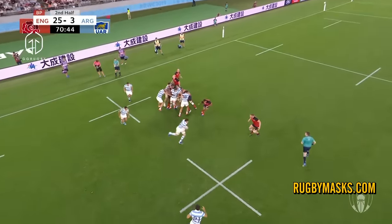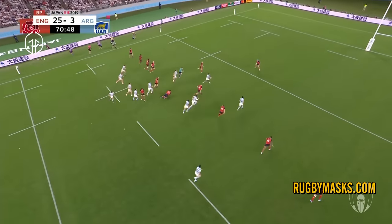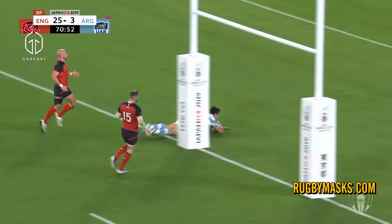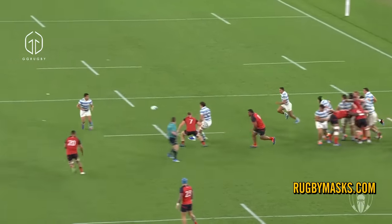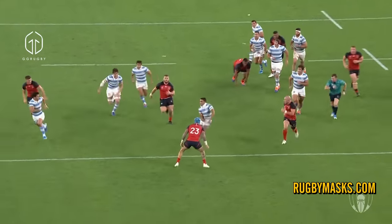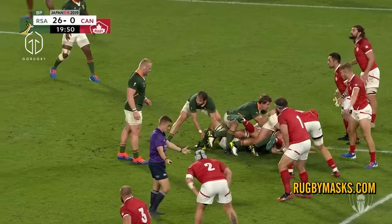Gravy picks out Alemano. Inside ball is good. Through the middle goes Carreras. Lovely ball for Moroni. Well deserved try. Just look at the play at the back. Underhill has played so well at Michael Vunipola. Double switch. It's caught nagging Michael Vunipola. Too much pace from Carreras. Great line.